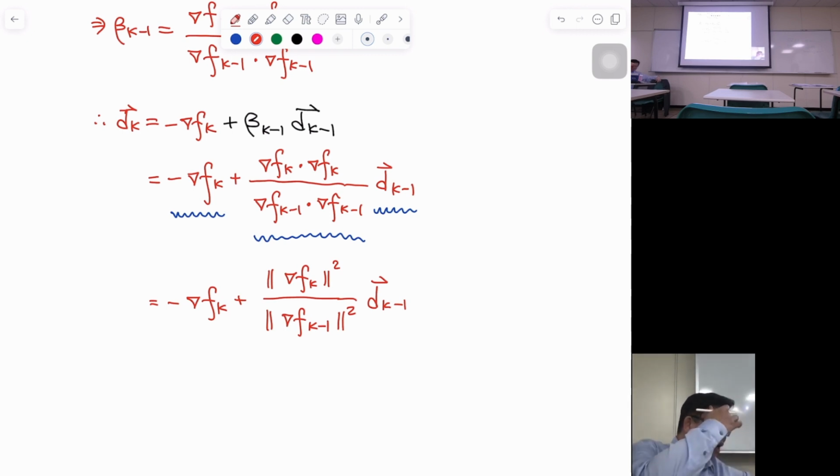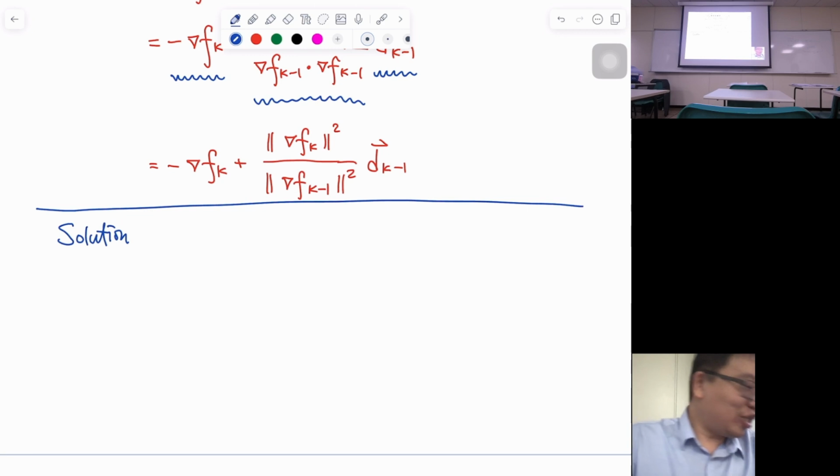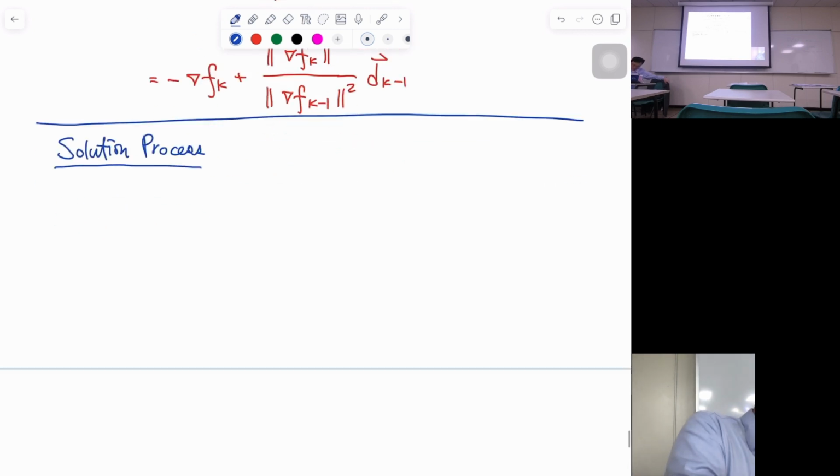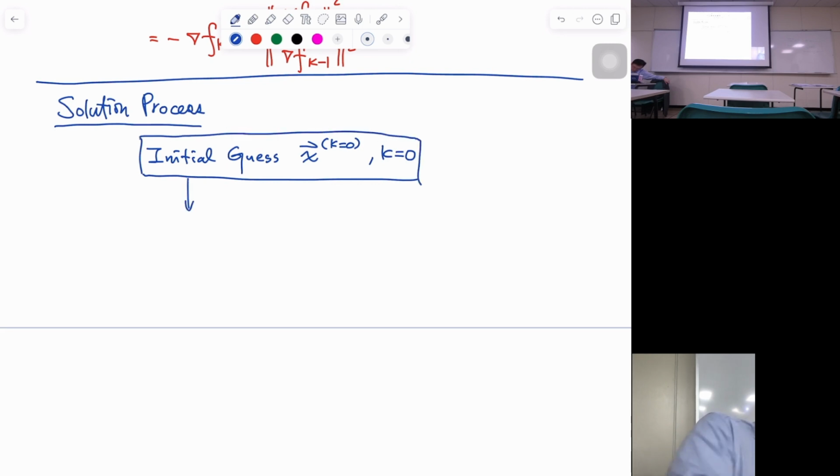Now let's write down the solution procedure of conjugate gradient. If you have no idea what happened and you realize, okay, I watched a movie and have no idea what happened, at least you need to know the ending. Solution process. Now, initially, you should have an initial guess. Start with iteration number k equals 0, and you need to evaluate your gradient f k. You need this only. You don't need anything else.